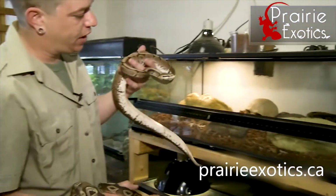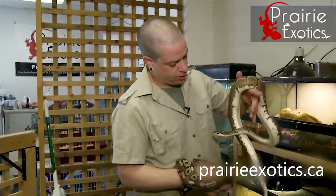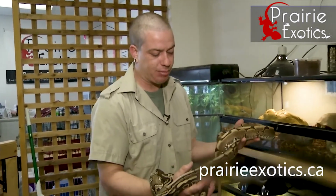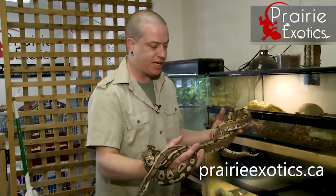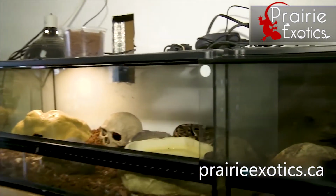We've got Kahlua in there. This is Pixel, and then this is Mojave, which is simply a Mojave type ball python. This one is called a calider. Basically took a calico and a spider, which are two different morphs, and bred them together. And then Kahlua here is just simply a normal. She's a beautiful normal, though.